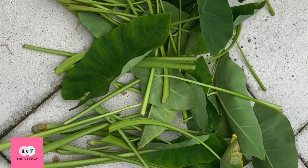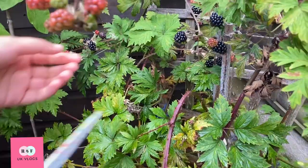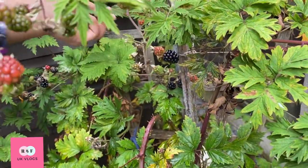So I'm not sure if I'm saying this right, but here we have some Bangladeshi hosel. It's very unfamiliar in the UK. So at the moment, as you can see, I'm picking some fresh blackberries from the garden. Probably my only favourite thing there.